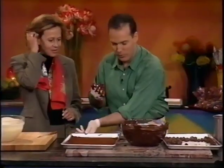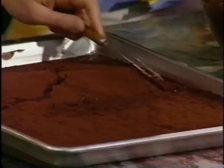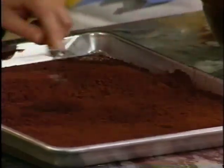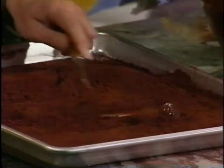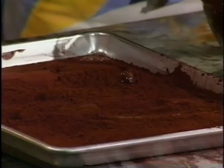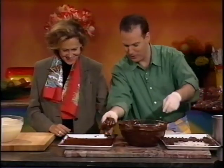And we can roll them into cocoa powder. That's more fun because here, you know, really, if you sneeze or whatever, you're going to have cocoa all over. So be careful. Don't put any cocoa on me.